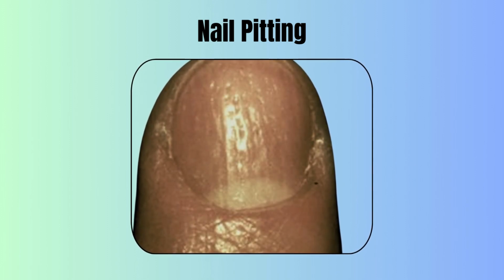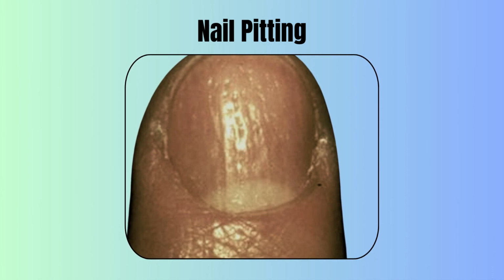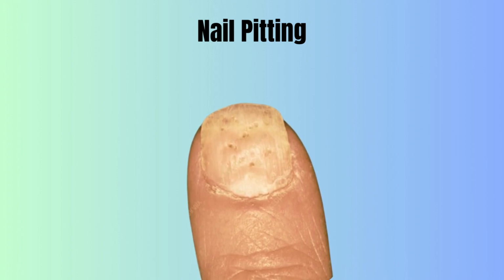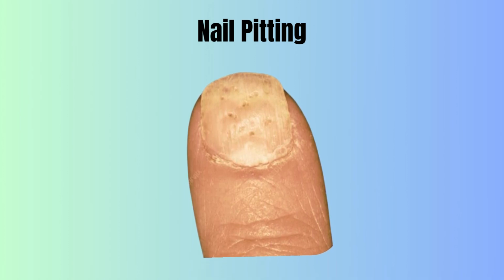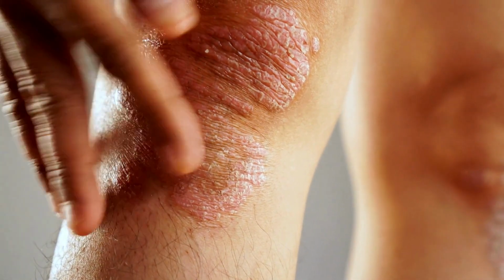It may also serve as a subtle hint from our bodies that something might not be quite right on the inside. Understanding the potential significance of nail pitting requires us to look beneath the surface, both literally and metaphorically, as it can be associated with several health issues.